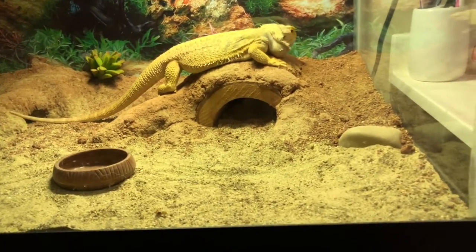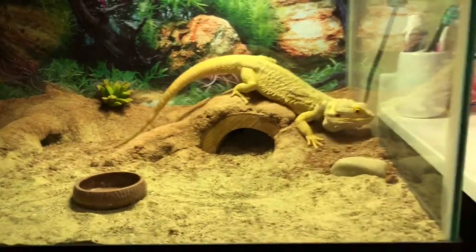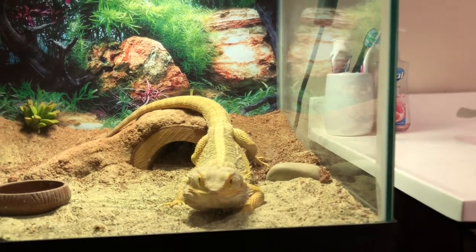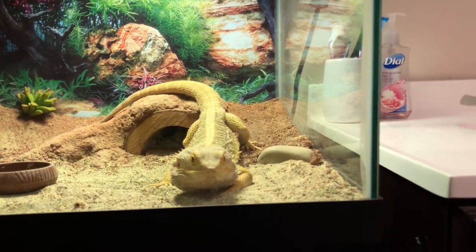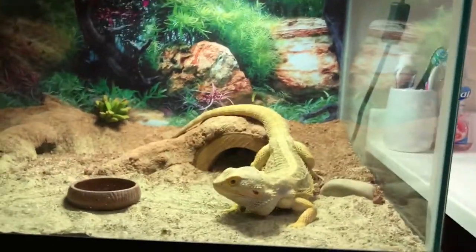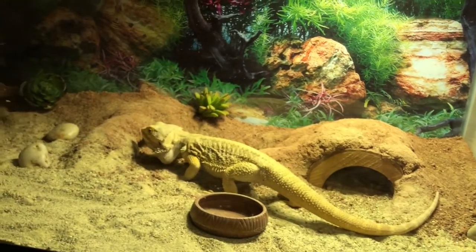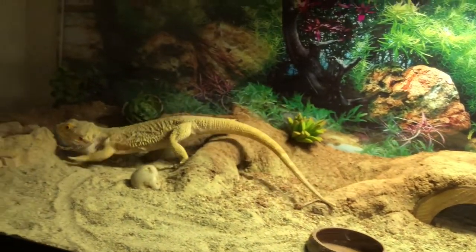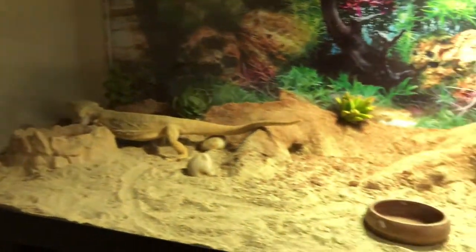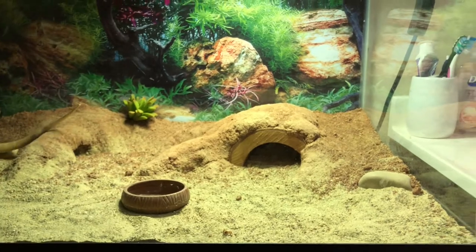I used this hide for this area just because he's a heavier lizard. But now he doesn't have a strong upper body. He kind of walks like a hot rod. Like, his front hangs low and his back stays up high, so I made it just accessible for him. I kept everything low. I didn't want him to get hurt. He loves it. He loves his new tank. But yeah, that's about it for this month.